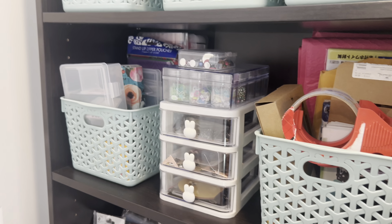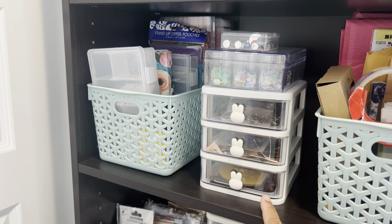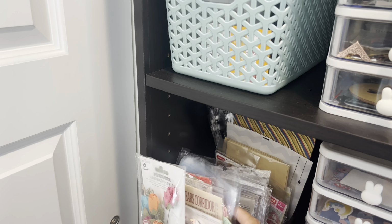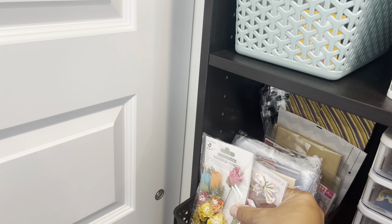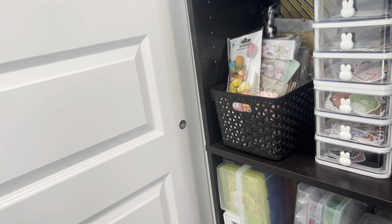Okay, getting back here, this is hardware for the junk journals. And then I think I said ephemera. And in here actually are most of all my bags and envelopes. And I just put these here because I haven't put them away yet. So those are just sitting there. And then let me sit down again.